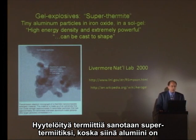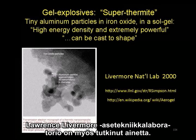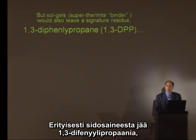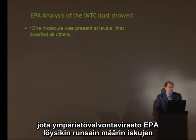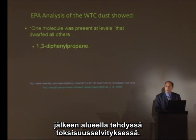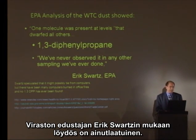Gel explosives are a super thermite, tiny aluminum particles in iron oxide in this sol-gel. They can be cast into shape. They're like a clay. Lawrence Livermore Lab did research on this. If sol-gels were used, they would leave behind a very unique signature, 1,3-diphenylpropane. And in fact, EPA finds one molecule in their toxicological studies at levels that dwarfed all others, 1,3-diphenylpropane. Eric Schwartz says we've never observed it in any other sampling we've ever done.